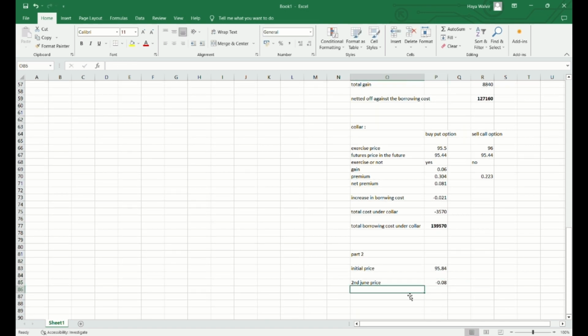No, just edit the writings. I'm just writing it very quickly, that's why I'm making mistakes. Based on 2nd June price, the total loss. If you want, you can express it in basis points.